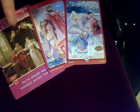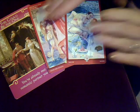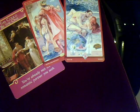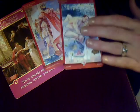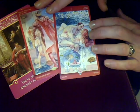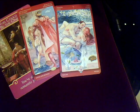Again, you see that he's wooing her, romancing her, and you have already met the romantic partner you seek. This could be the one. So yes, I think this man is quite nuts about you, for sure. He is really doing what he can to impress you. That could actually also be the case if you have met not that long ago, that he's really trying to make a good impression.